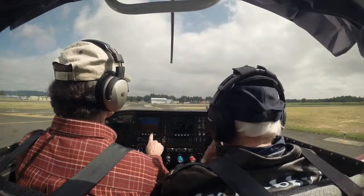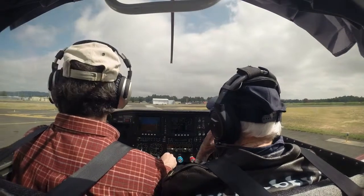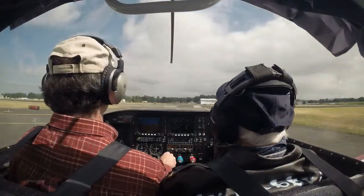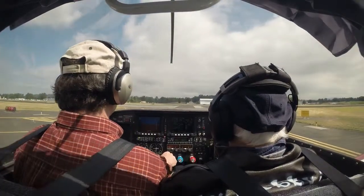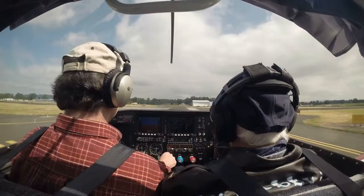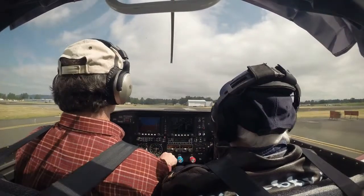RV 539 Romeo Victor, the departing Cessna is in left close. There's a helicopter landing on the Alpha taxiway. Right downwind departure, runway 25, clear for takeoff. 9 Romeo Victor, clear for takeoff, 25. Okay, we're all set.